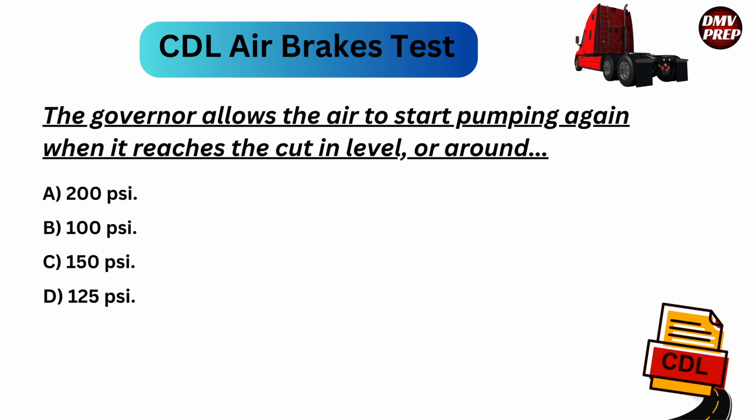The governor allows the air to start pumping again when it reaches the cut-in level, or around: A. 200 psi. B. 100 psi. C. 150 psi. D. 125 psi.